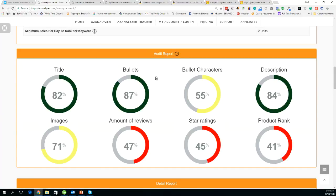Okay, and looked at everything in there and said, you know what? You do have room to improve on the title. You do have room to improve on your bullet points. You've definitely got room to improve on the characters. In other words, the length of the bullet points and the description. Your images, you've got a lot of room to improve there. The amount of reviews. Well, obviously, if you're just starting out, you're not going to get hundreds of reviews straight off.